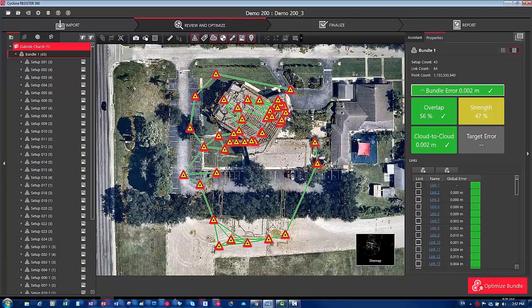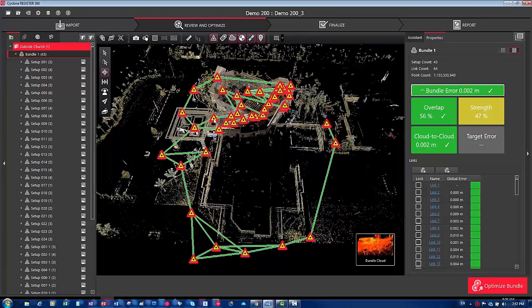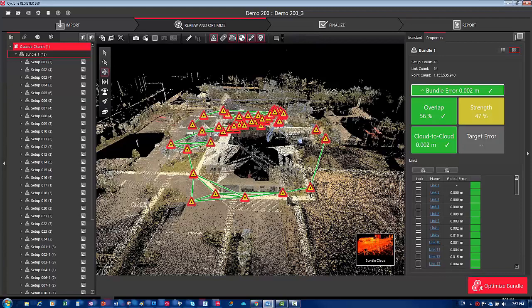So here's the power of the RTC systems. For the most part, depending on your workflow and workflow processes of RTC in the field, you can bring in a project that's almost completely done or completely done just by the press of the button. The power of the visual inertial system combined with the power of the tablet software allows you to complete or nearly complete your registration even before the project is brought into the registration software. Okay? And so I'm going to go ahead and bring up the bundle view. And this shows you the setups that were registered.